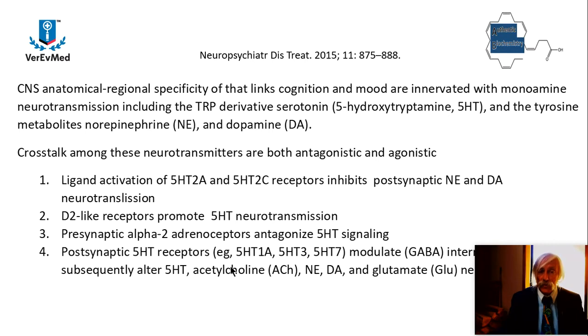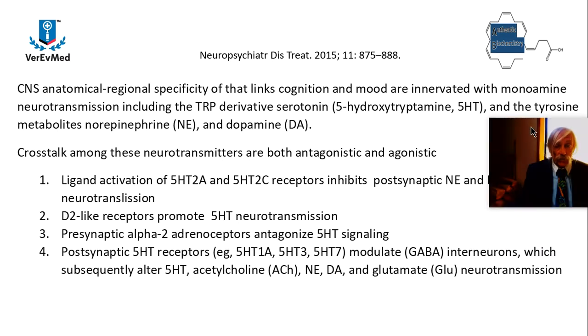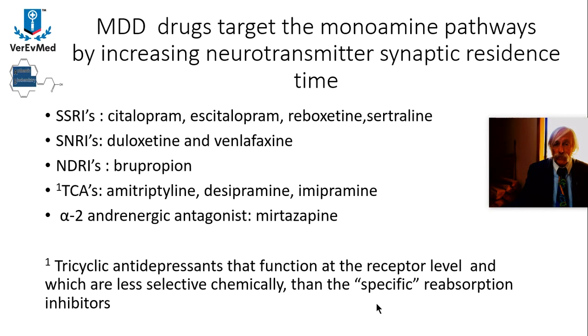The D2-like receptors promote 5-HT neurotransmission, so that is agonistically potentiating the serotonin pathway. You also have presynaptic alpha-2 adrenoreceptors directly, which antagonize 5-HT signaling. And finally, you have postsynaptic 5-HT receptors, such as the 5-HT1A, the 5-HT3, the 5-HT7, which all modulate not only via the serotonin, right, GABA interneurons, which subsequently alter serotonin, acetylcholine, norepinephrine, dopamine, and glutamate neurotransmission. So it's much more complicated than simply discussing the reuptake of something like serotonin. Far more complicated than just talking about concentration gradients across the synapse. Right? And this has been well known for a long time. Hence resistance of a lot of these drugs for people that suffer from various neuropsychiatric conditions.